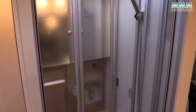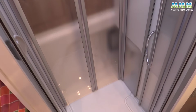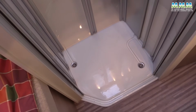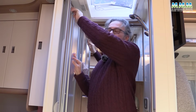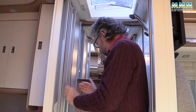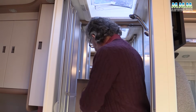So it's not the biggest shower cubicle, but it is big enough. Well, big enough for me anyway. And it does all work well. There's no shower curtain to horribly stick to you. These doors provide cover for the furniture, so that side of it all works well, as I say.